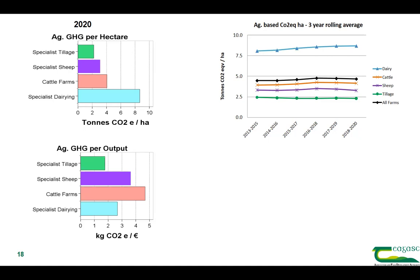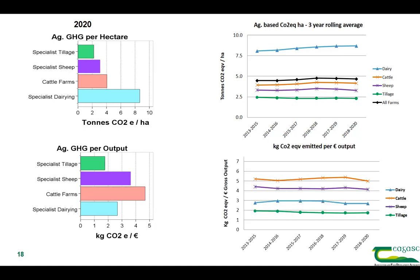We look at it on a per euro of output basis. You can see that because they have a low revenue generating capacity and the second highest emissions, cattle farms come out worse in terms of GHG per euro of output generated. Sheep farms second, dairy actually come out the second best. But although they have the highest level of emissions, they also have the significantly highest revenue generating capacity. And tillage comes out the lowest because they have the second highest revenue generating capacity and the lowest level of emissions. And again, that trend is fairly consistent through time.